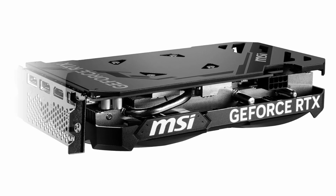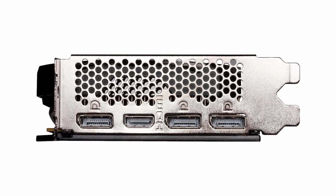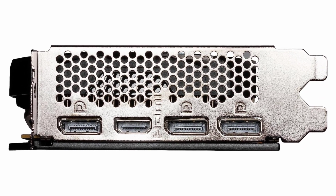Digital maximum resolution of 7680x4320 for immersive gaming visuals. Ventus 2X black design adds a sleek and aesthetic appeal.